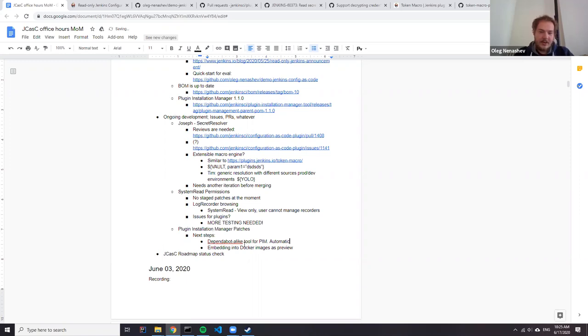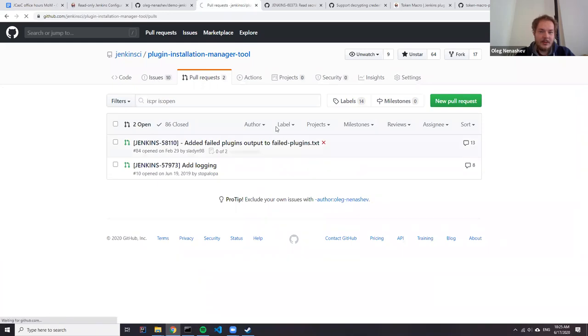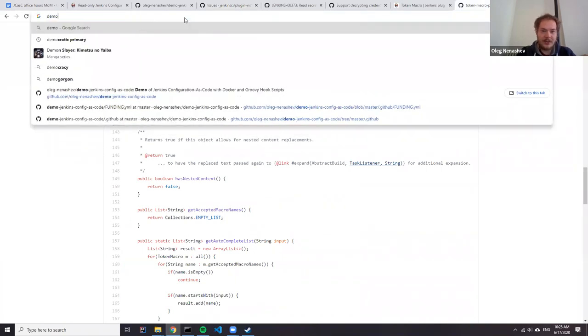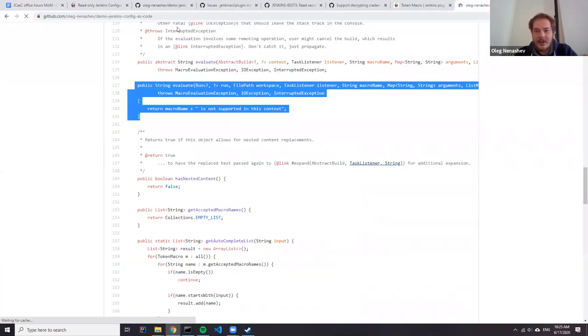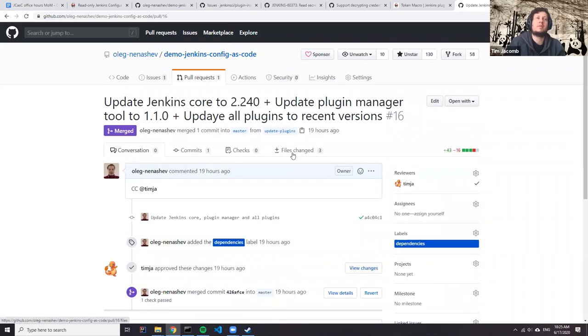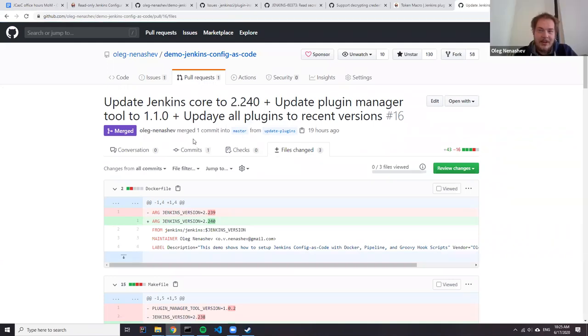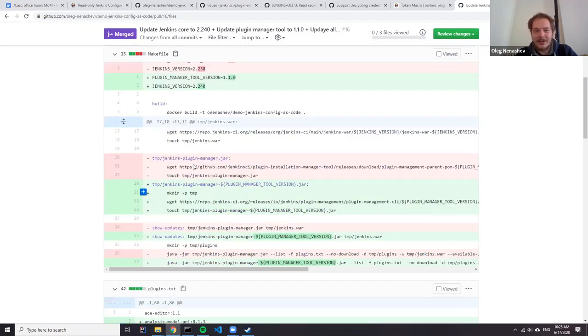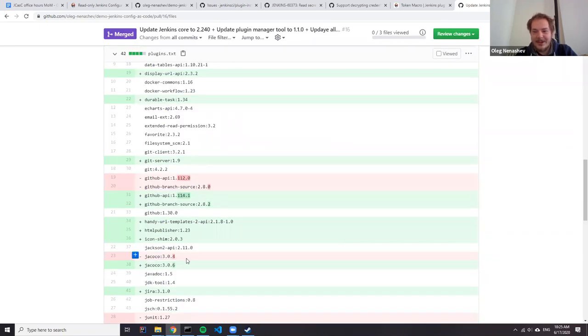Well, there is already a command which shows updates. I spent some time to get it working. For example, the recent patch for demo Jenkins Configuration-as-Code was basically produced by the tool. So this one, update plugins, is it machine processable or is it human? Well, it dumps a text file and then a simple regular expression, and you get this format. So the next step is to put this simple regular expression right inside of the tool.